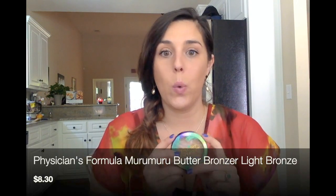So I am actually wearing the Physicians Formula Butter Bronzer right now, and that is only because I had it in my makeup bag because I just had a quick overnight trip, and this was the first one I grabbed. So let's go with Physicians Formula Butter Bronzer. It's plasticky. And I'm just gonna go through this and swatch them.